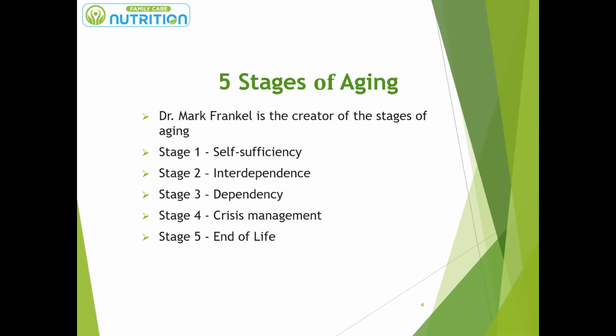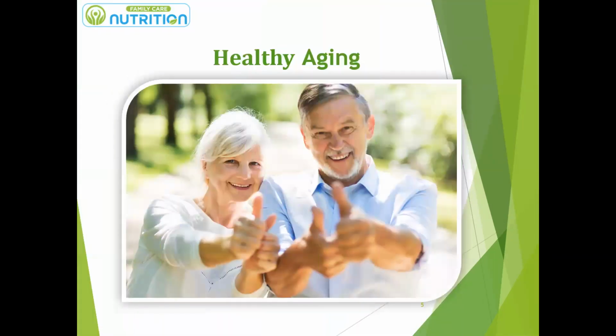And Frankel's end of life phase occurs, he mentioned, when you have no other choice but to move, unfortunately for some people, into a nursing home. At this period, family members and friends deal with the complex end of life decisions. And this end of life care requires support from healthcare aides and others.